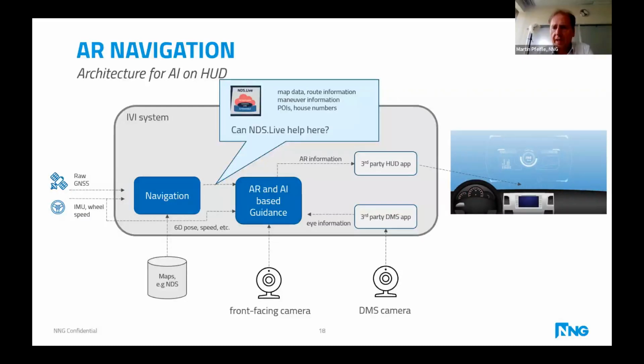So we have an augmented reality application, and this augmented reality application talks to this AR module, and we have at the moment a kind of proprietary interface which gives this guidance information and also map information to this augmented reality interface. And, you know, one thing I'm wondering, and I'm not sure, but I think it would be cool if this would be also part of a standard interface. And I'm not sure whether this falls into the area of NDS Live or maybe of other standards. But I think, how can a navigation system provide map data not only to ADAS applications, but also to augmented reality applications? And that's one of the topics I'm pretty interested in to have a deeper look into, and it would be great if NDS helps here.